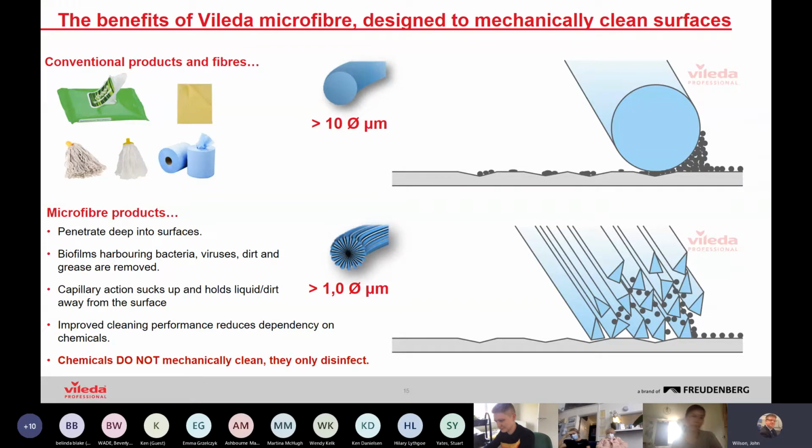And what does this do? It improves cleaning performance and reduces chemicals. All of our microfiber is tested without using chemicals. It's only tested using water. And as I stated before, chemicals do not mechanically clean. They will only disinfect, and you need to clean before you can disinfect.